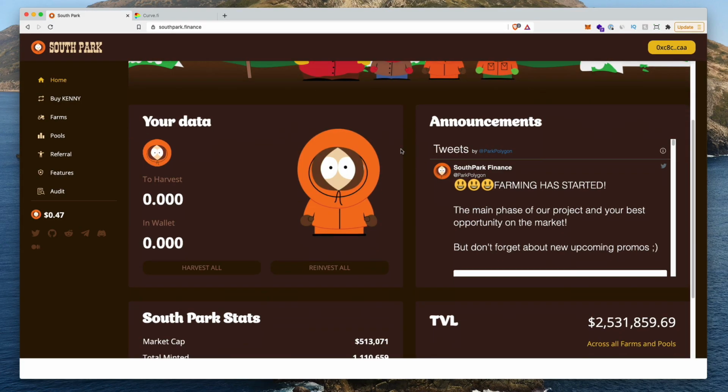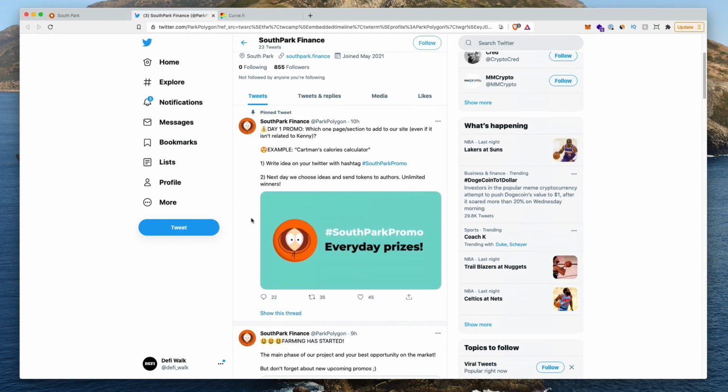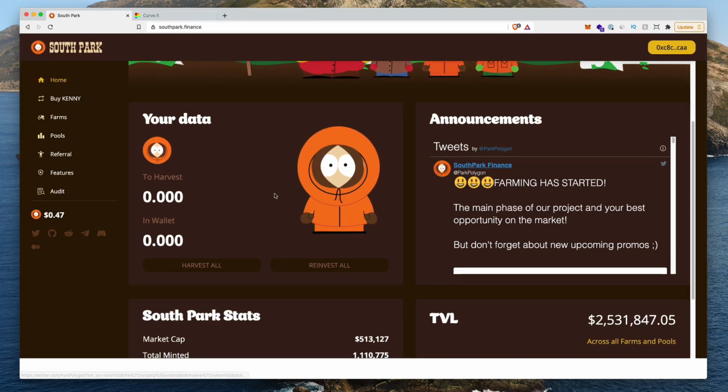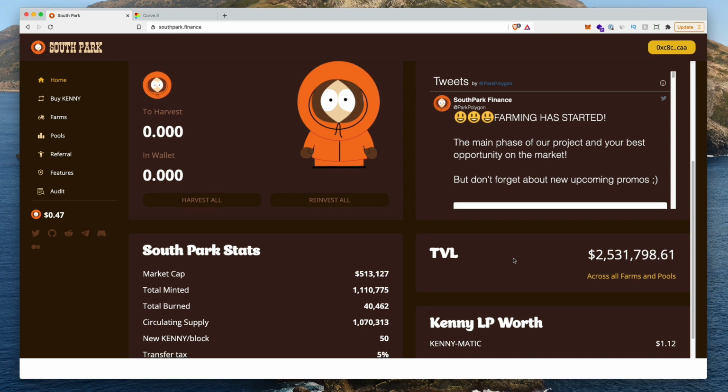Now, this is a new one that opened up today. If you look on their Twitter page, you can see 9 hours ago, it says the farm has started. So you can see within 9 hours, it's already at $2.5 million with total locked value.